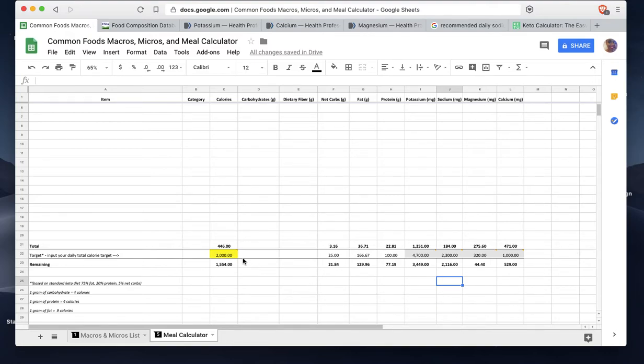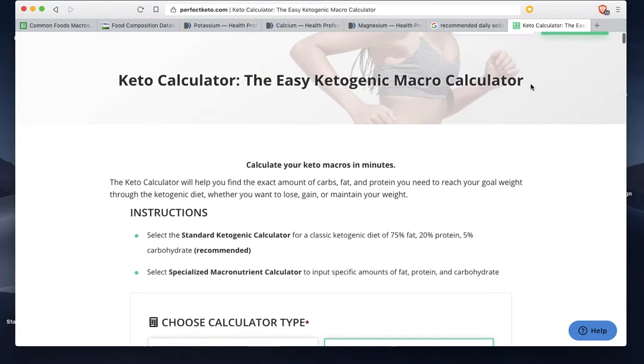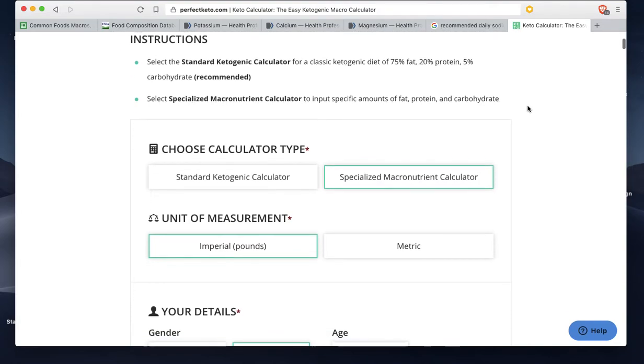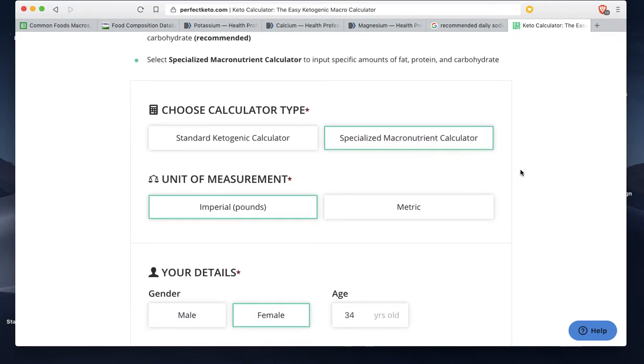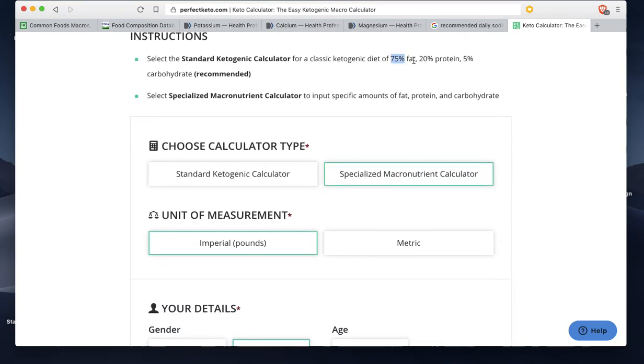And oh, if you're wondering how you find out what your daily caloric intake should be, there are a number of calorie calculators online or daily calorie recommendations online. I actually used Perfect Keto's keto calculator. I like to use a specialized macronutrient calculator because their standard ketogenic calculator actually wound up giving me some number that was way out there. It did not come out to the 75% fat, 20% protein, and 5% carbohydrate. They were telling me to have like 30 grams of carbs, which would not have fallen into that at all.